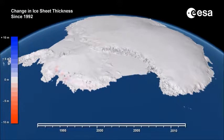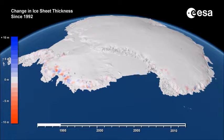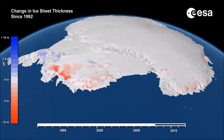The change in ice thickness of the Antarctic ice sheet from 1992 to 2012 is shown in this animation. The red color represents a negative ice mass change of up to 10 meters. Over the 10-year time period, there is an increase in the area in red, indicating an increase in the ice lost over the years.